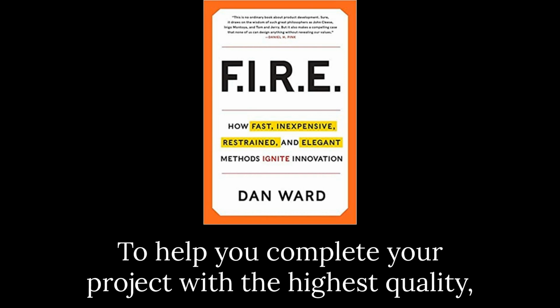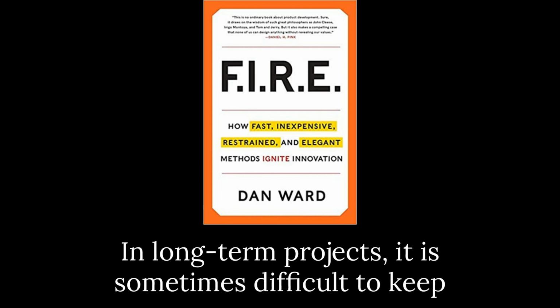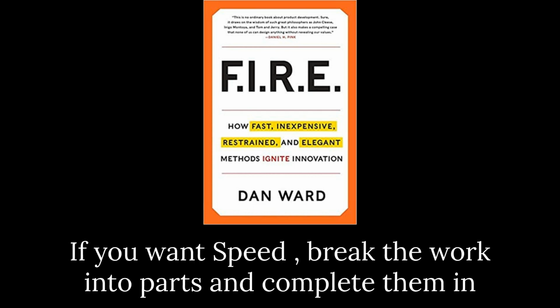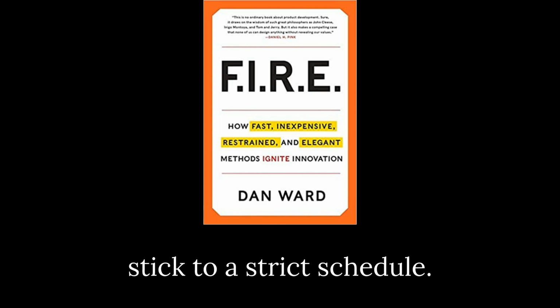To help you complete your project with the highest quality in the fastest, most efficient way possible, we offer a new approach: 4T: speed, economy, acquisition, and minimalism. In long-term projects, it is sometimes difficult to keep track of progress and results. If you want speed, break the work into parts and complete them in turn according to the set deadlines. This means that you have to be independent and stick to a strict schedule.